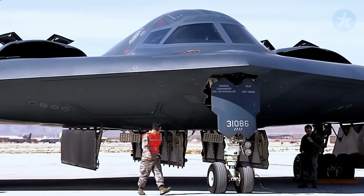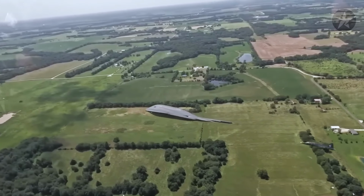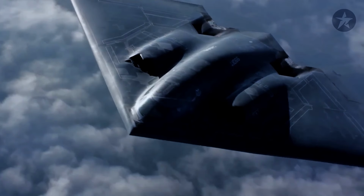Today, we uncover how the B-2 works, why it is so hard to detect, and what makes it one of the most feared aircraft ever built, even in an age of advanced military technology.